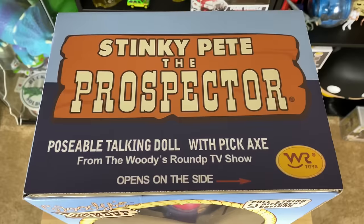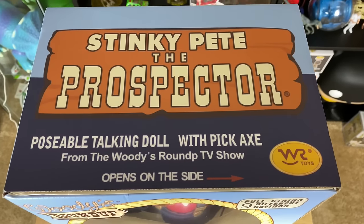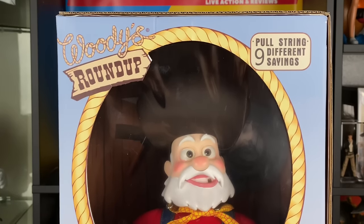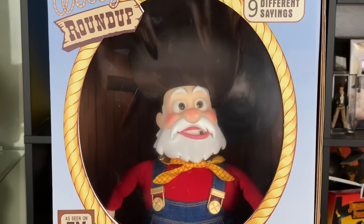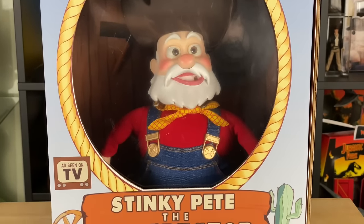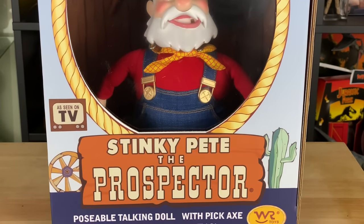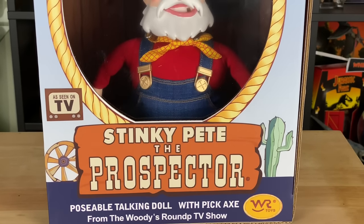I think it's incredible. So the top here says Stinky Pete the Prospector, posable talking doll with pickaxe from the Woody's Roundup TV show. Opens on the side, Woody's Roundup logo. And I really love the front, Woody's Roundup, pull string, 9 different sayings. As seen on TV, Stinky Pete the Prospector, posable talking doll with pickaxe from the Woody's Roundup TV show. Again, we have the repeating verbiage with the awesome Woody's Roundup logo in the corner.